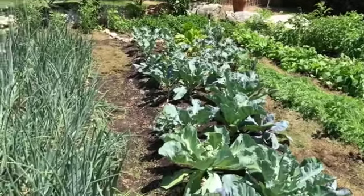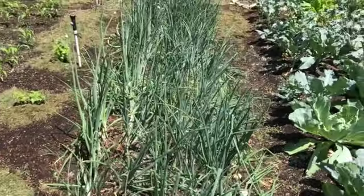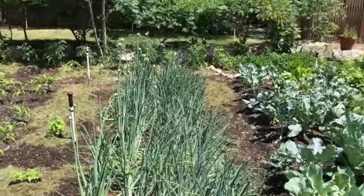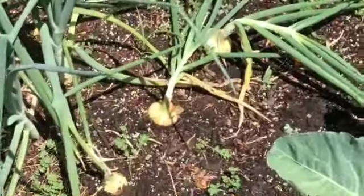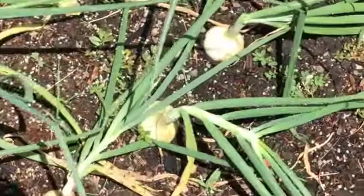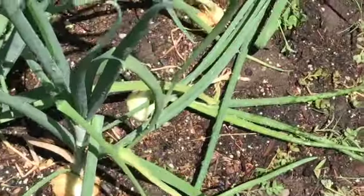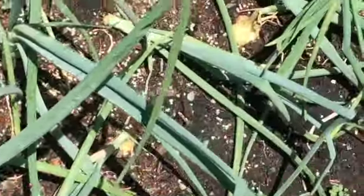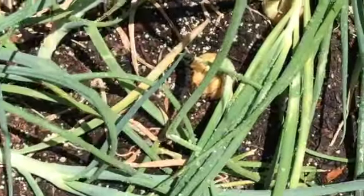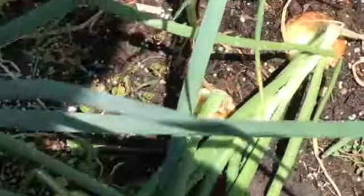So panning back over, just taking a look at how things are growing. I did put some grass clippings in the pathways as mulch. Now here's the walla wallas and the other onions, and you can see on the right side the walla wallas are getting pretty good size. They're looking pretty good. The sun was beating on my camera when I was filming this, so it was a little hard to see the screen. So I guess I did okay on filming the onions, but there's quite a few good-sized onions in here.